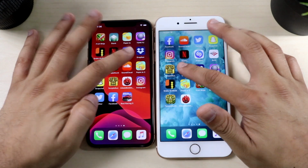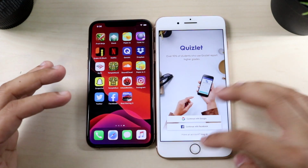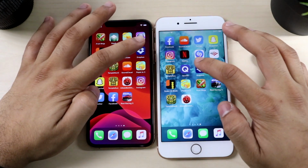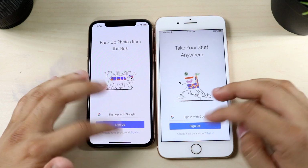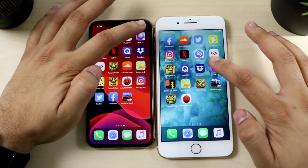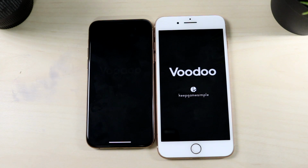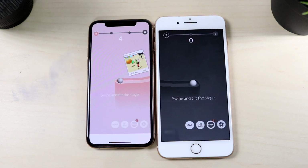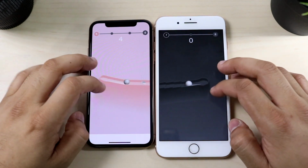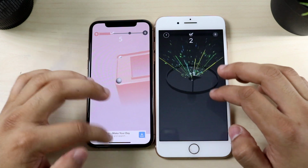Quizlet. 3, 2, 1. Again, the 11 Pro is faster. Dropbox. 3, 2, 1. And again, the 11 Pro is the faster one. Next one. 3, 2, 1. And you can see the 11 Pro again, way faster. Getting to some gameplay, you can see it's almost identical. Very little difference between them.